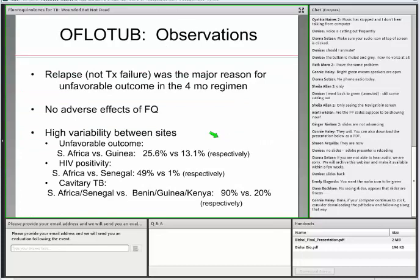So why did this happen? Well, the issue was relapse. That was the major reason for unfavorable outcomes. There were relatively rare treatment failures at the end of either 4 or 6 months. One important thing that was observed was no adverse effects of the fluoroquinolones, and particularly with gadifloxacin, there was some concern that there would be dysglycemia, but that was not seen. And also, there was quite a bit of variability between sites. The unfavorable outcome rate in South Africa was almost 26%, whereas in Guinea, it was only 13%.